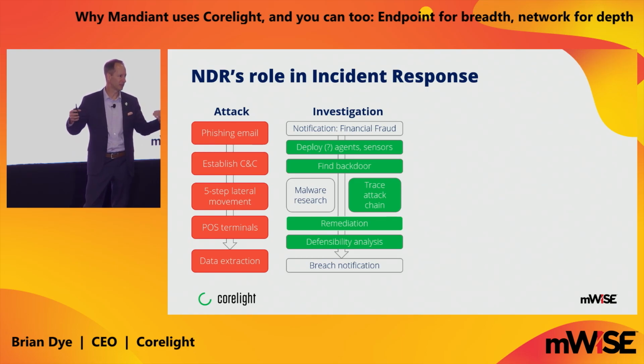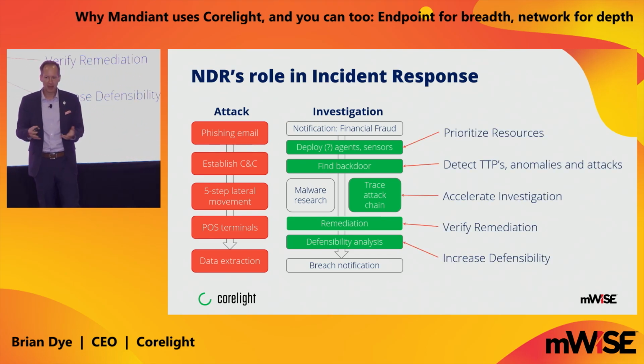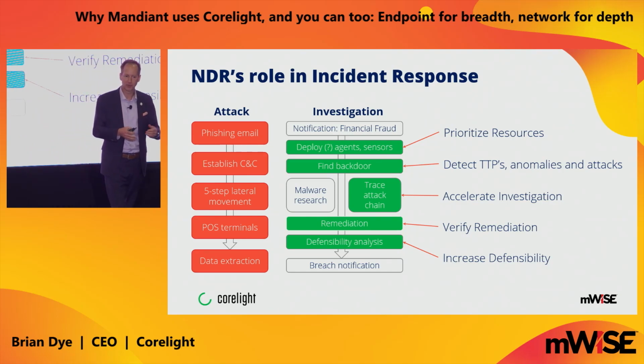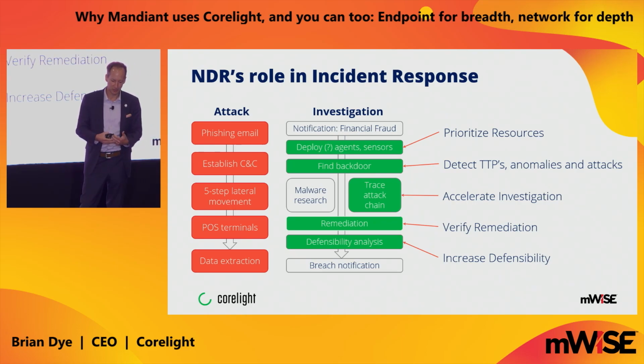If you really think about this from a Mandiant point of view, the end-to-end view of an investigation, why they need all these different data sources, and in particular, why the role of network was so critical. So with that, the drivers for NDR projects, not just for folks like Mandiant, but for traditional enterprises, have become fairly obvious, right? And it really is these 3 big things that we've been talking about.